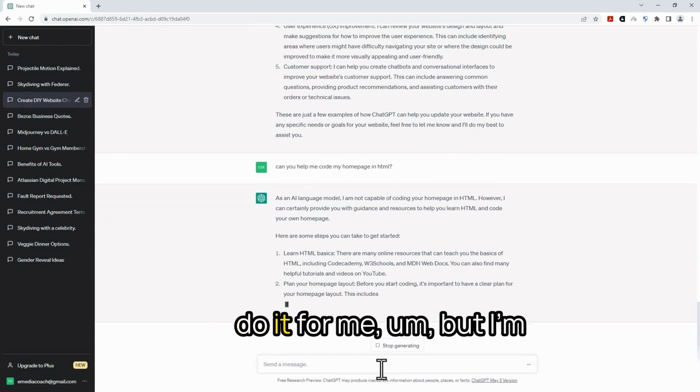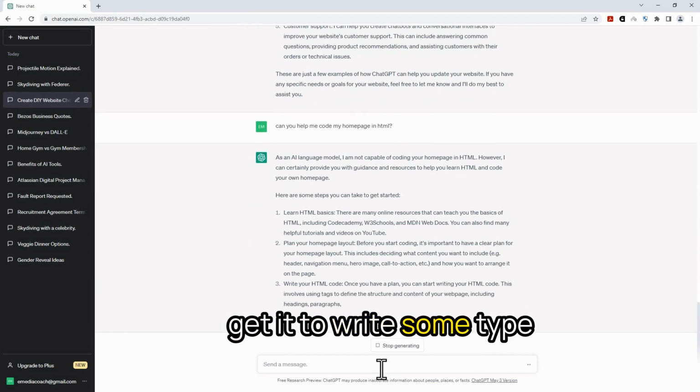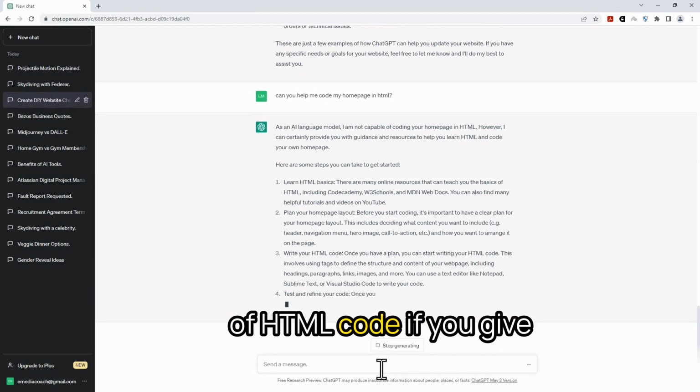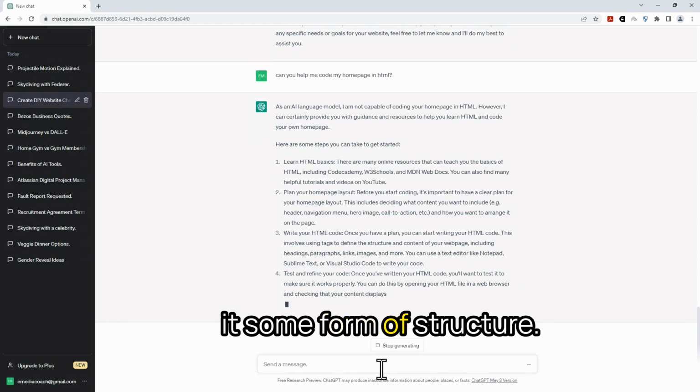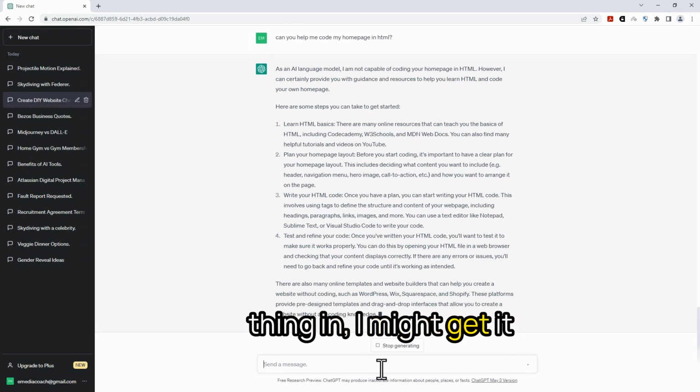All right, so it doesn't want to do it for me, but I'm sure there's a way we can get it to write some type of HTML code if you give it some form of structure. I think if I feed the right thing in, I might get it to write me some code.